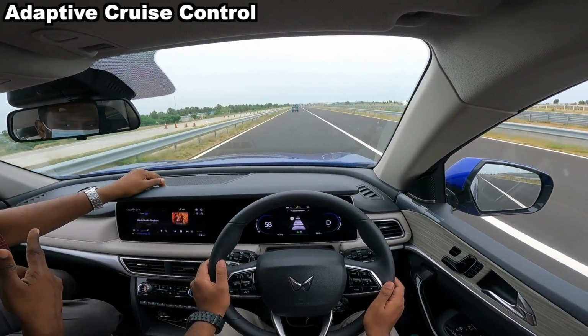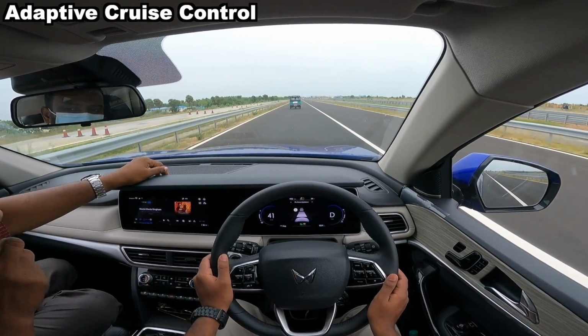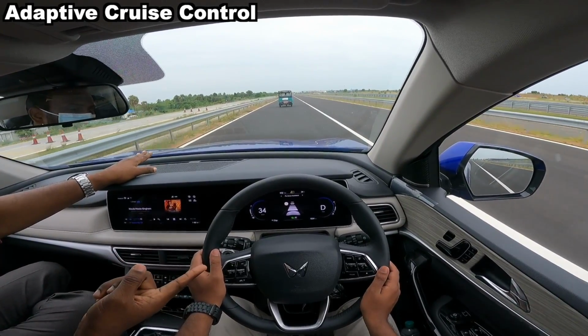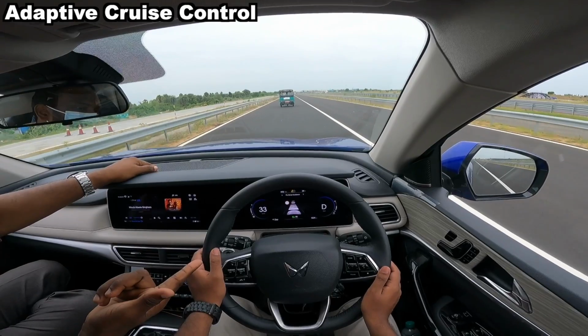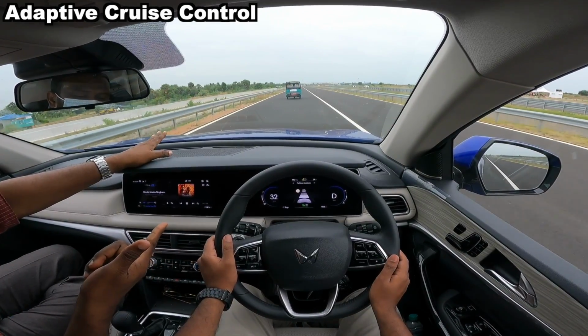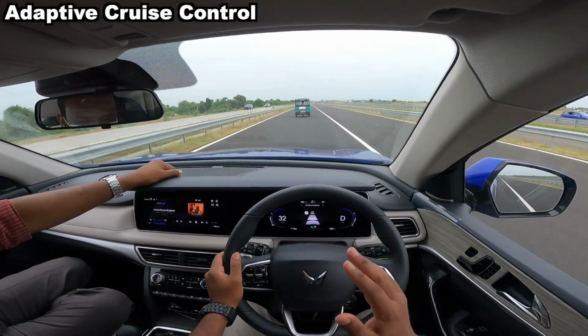Once our vehicle detects the target, immediately our vehicle will adapt to the target vehicle speed. Clear? Yes. Previously we were at a speed of 60 kmph. Now we come down to 30 kmph because of the target vehicle. That is the auto, green auto there. Yes, this is just incredible.